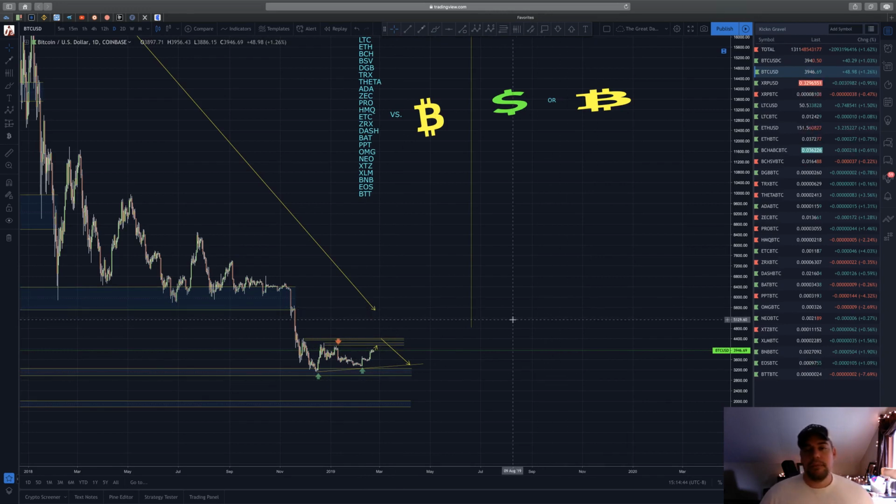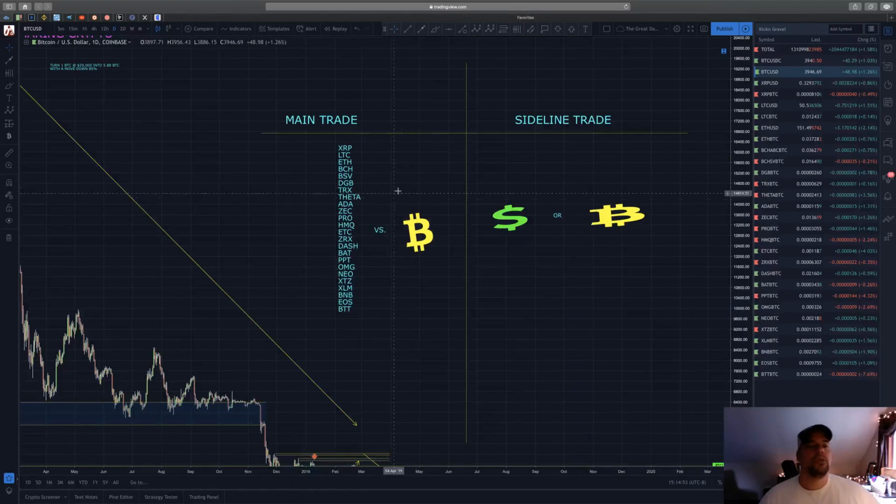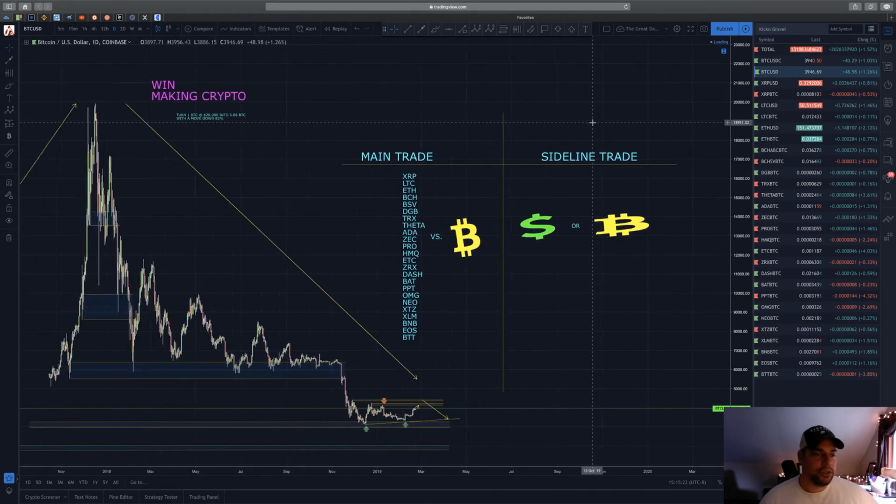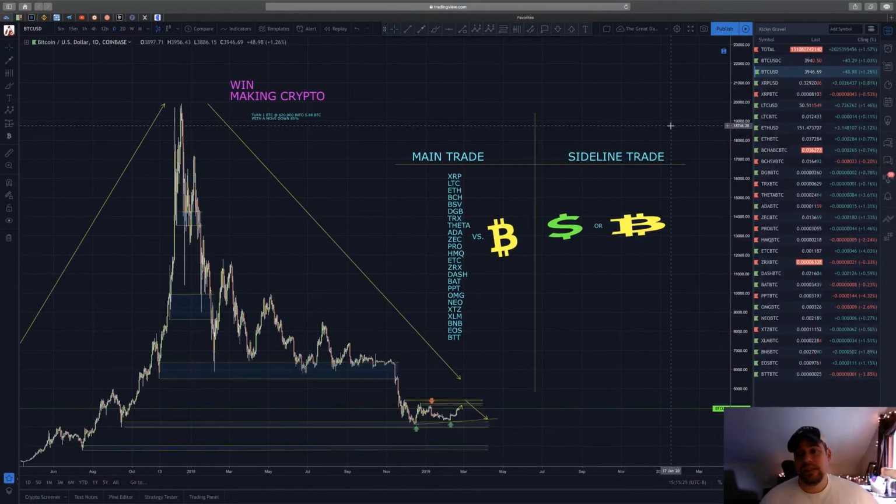So you're constantly going back and forth. You're going to have to swap your notes a little bit. You can do it digitally on a notepad or whatever, and it's super easy to manage. But remember, there's only two trades. There's your main trade, which is your XRP versus Bitcoin, or Litecoin versus Bitcoin, or ETH versus Bitcoin. But then you also have to manage a sideline trade. There's no point in doing a main trade and winning here if you're just going to dump it into this and then lose over here. I'd like to win again, even on the sideline trades. So it's just a little bit of money management. That's all it is. Switching back and forth is super easy once you get the swing of it.